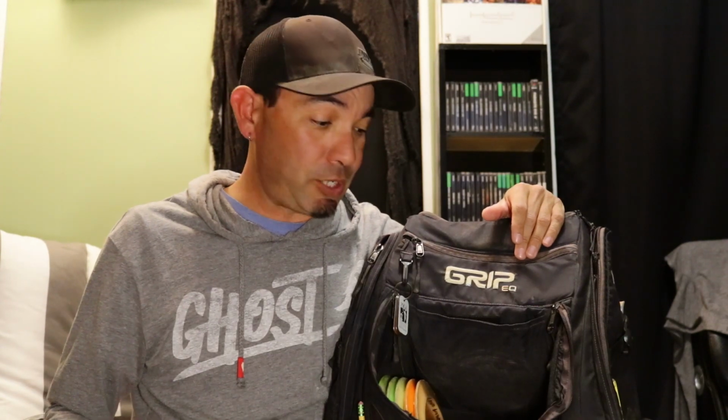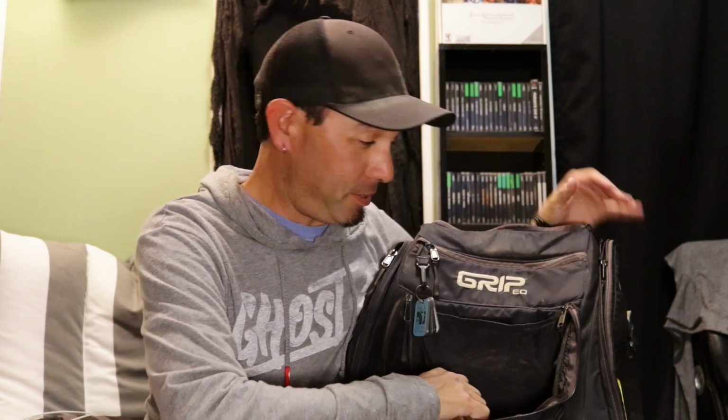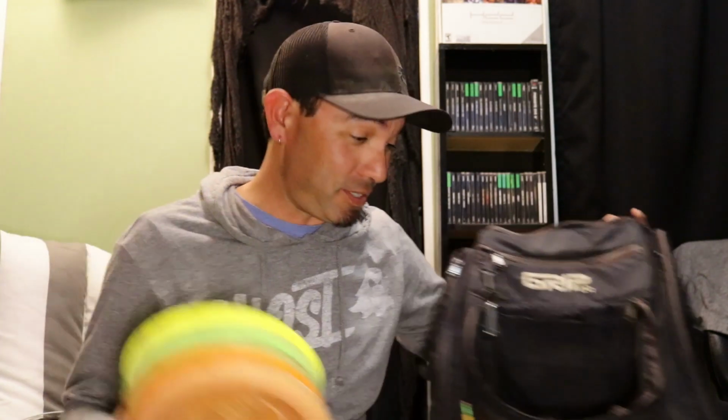Now we're going to take a look at my drivers. I carry 6 and they all have a purpose. I love these things. First one is a Champion Blizzard Vulcan. Pretty straight flying disc, even though it says it's a -4. I don't think so. This isn't understable. For the most part, this thing flies pretty damn straight. If I really crank on it, it'll want to turn to the right for a little bit, but it always finishes left.